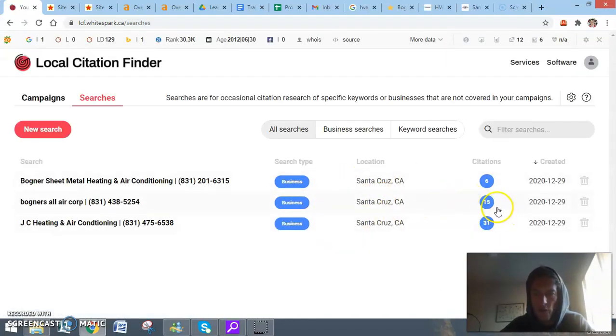So just to review this really quick, it's showing you got 15 citations. JC Heating and Air has 31 citations, and Bogner Sheet Metal has 6 citations. So you're kind of right there in the middle. Basically, if we just really bump up, we can easily get you like 40 citations, 50 citations, even 100 citations, and that's going to really outrank JC here.